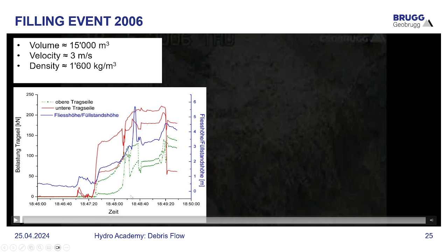Being a geek for loads in ropes, in blue, starting at 6:46 in the evening, the blue is the flow height. You can start seeing it pick up over time. This one big spike might have been a big boulder coming through, but the flow height increased from about 50 centimeters up to about 4 meters within 3 minutes. The lower rope on the barrier is in green, so as the flow picks up, starting to impact the net, the forces start to increase till the event was over.